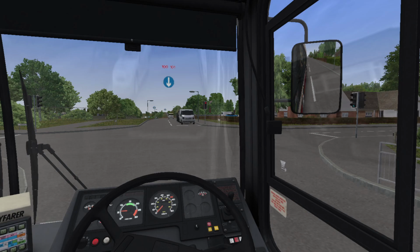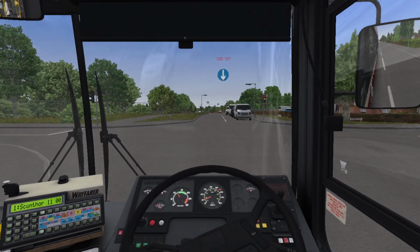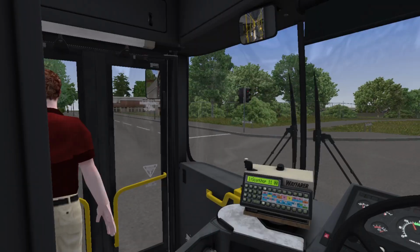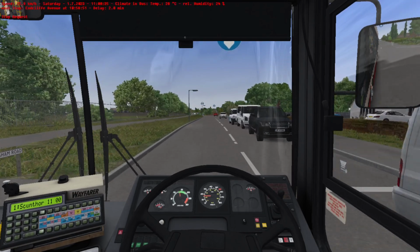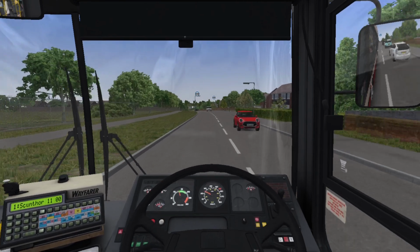These traffic lights on this road are certainly not wanting to be my friend today. Still can't believe we missed it. Missed it by seconds, and they're just staying at green for so long for the other traffic. And we've got to let somebody off as well. 2 minutes late, and that's pretty much down to the traffic lights.